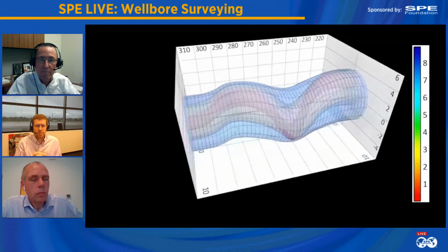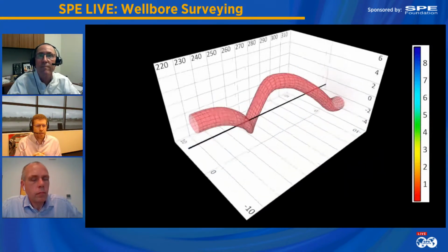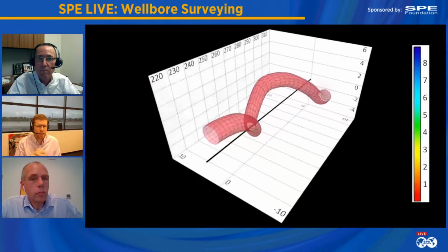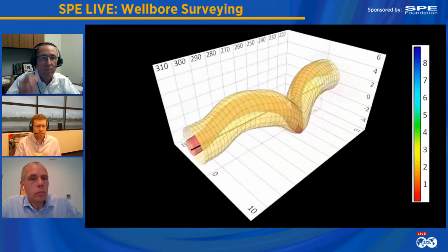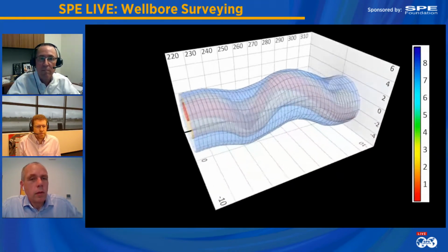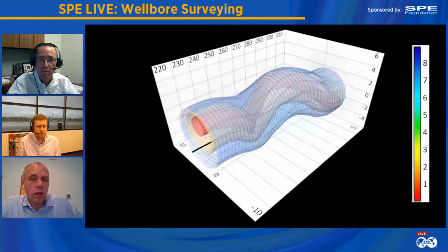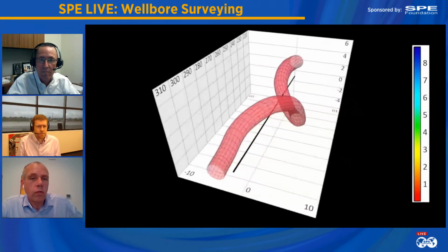For people to see a representation of the well like this is much clearer than to say, well, you have a dog leg here of 3.7 and here is 2.8. It's not so easy to see, but here you can see the bendings and the nature of it. So yeah, it certainly makes you think when you see a graphic like this as to just how much helical bending you have in that inner tubing. It's certainly a cause for concern.